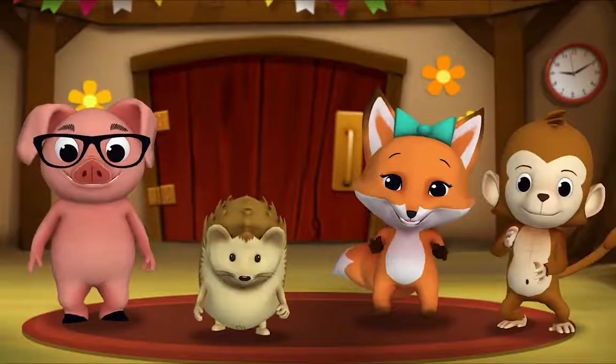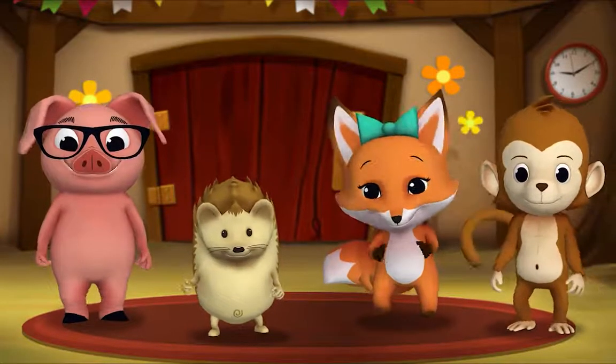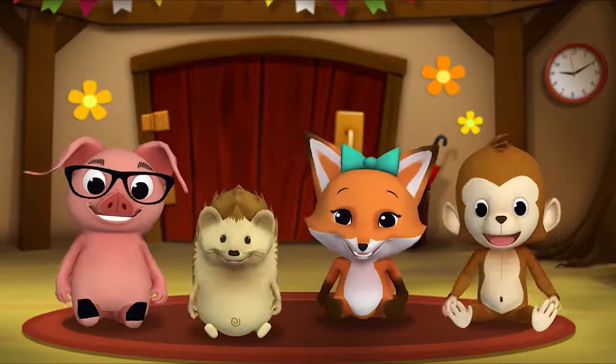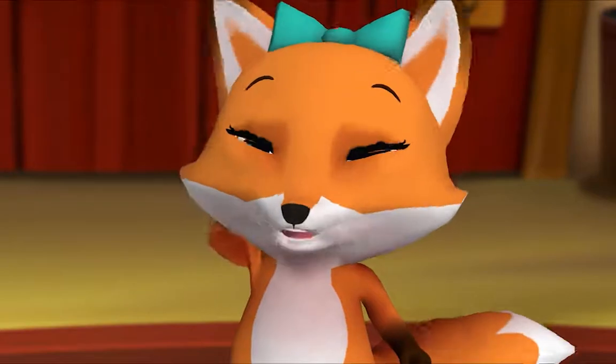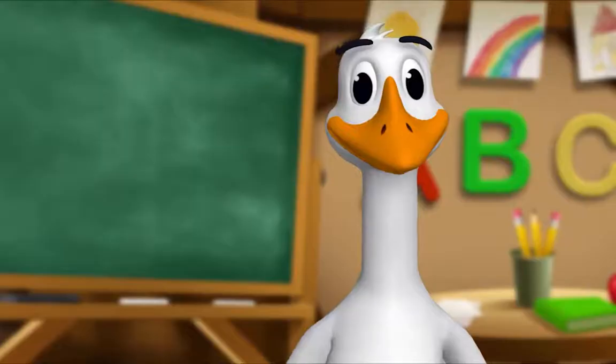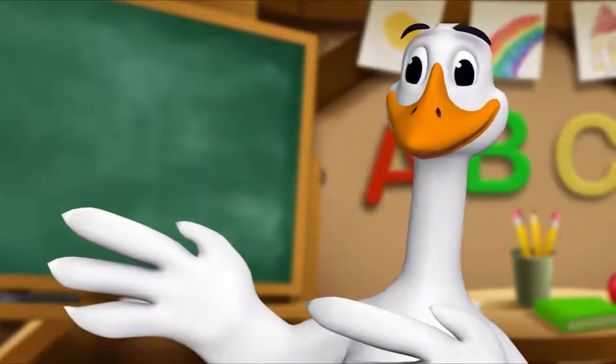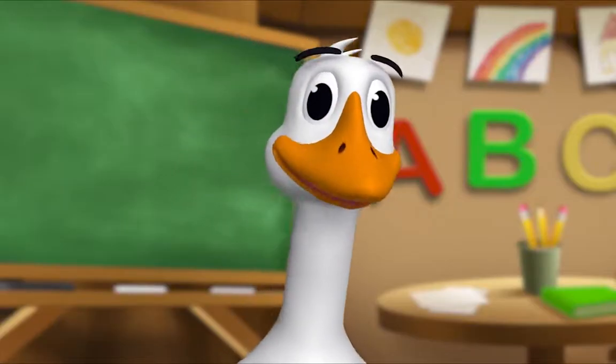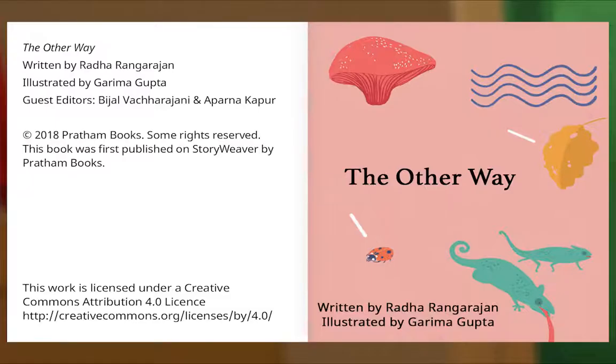It's story time. Gather round, everyone! What book are we reading? We're reading this one. It's called The Other Way. Let's find out what happens. Let's begin. The Other Way. Written by Radha Rangarajan, illustrated by Garima Gupta.